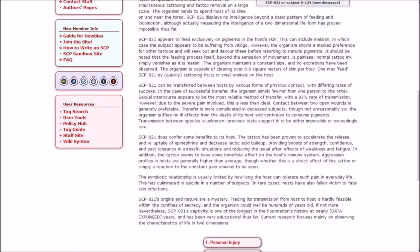Whatever. 21 can be transferred between hosts by various forms of physical contact with differing rates of success. In the case of successful transfer, the organism simply swims from one person to the other. Sexual intercourse appears to be the most reliable method of transfer, with a 93% rate of transmission. Hey baby, you wanna feel my sexual parasite dragon? What? Yeah, okay, so, however, due to the severe pain involved, this is less than ideal. So, I mean, if it's less than ideal because of the severe pain, but what if they're into pain? Anyway, contact between 2 open wounds is generally preferable.